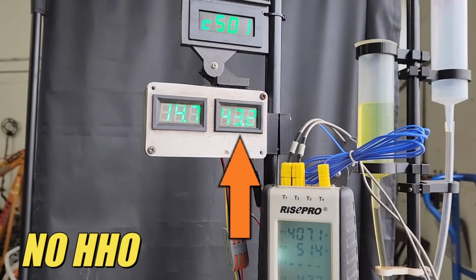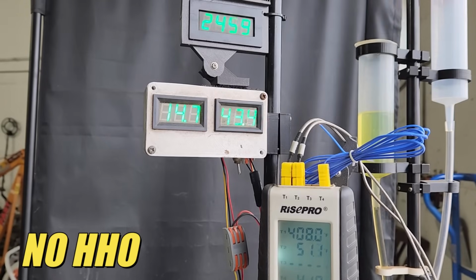So what we're doing right now is collecting baseline data and we're observing how the engine runs with a medium load. Meh, this is the boring part of doing tests, and on a cold, wet day like today, this is the last thing I want to do, but it has to be done.